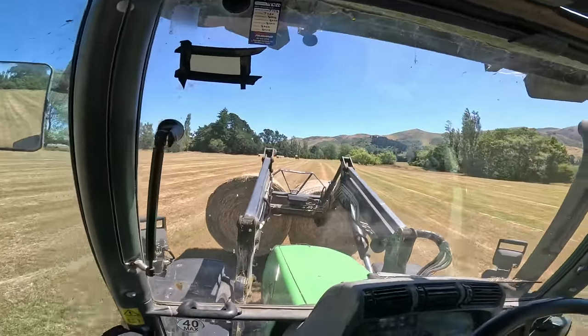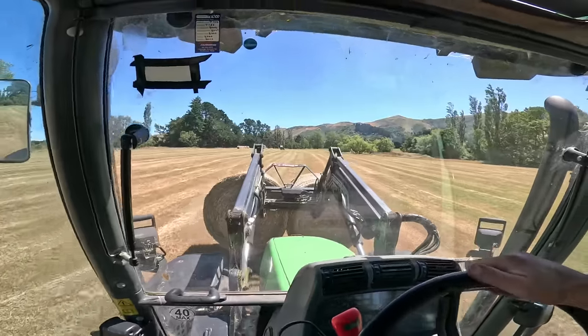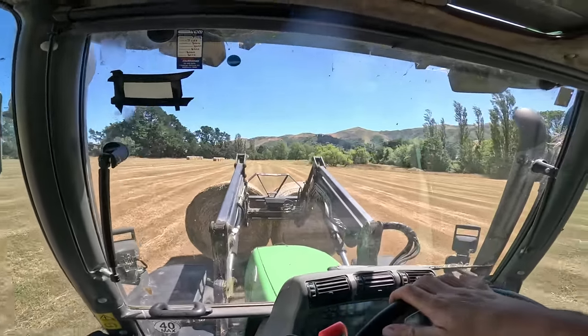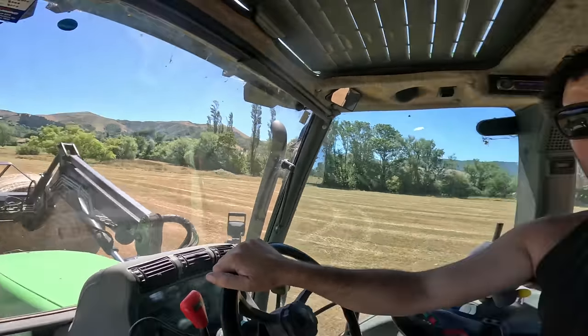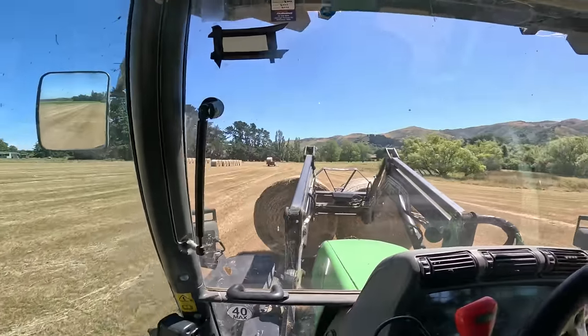Stacking up the last paddock of bales. Hopefully I've got enough here for a load. I think I do. So I'm about probably half an hour away from the truck being here. So it's good. We'll get this done. It's starting to dry out.